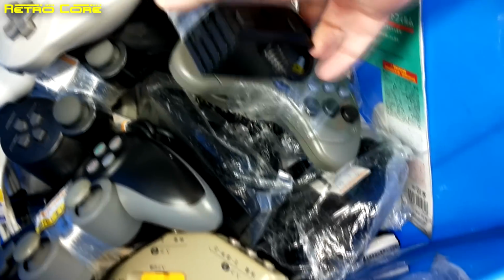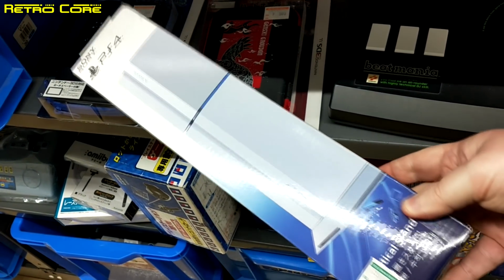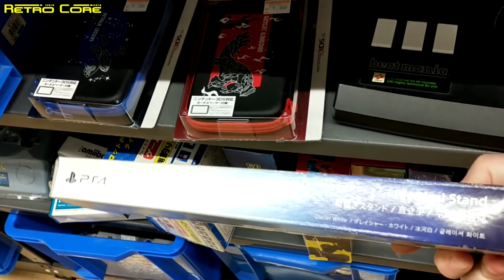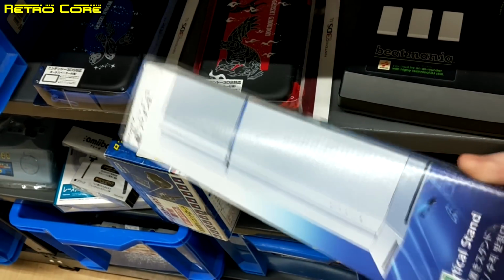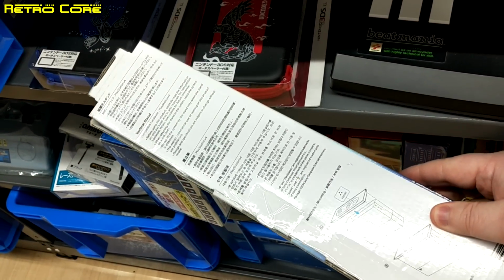And I was going to pick this up. This is a PlayStation multi-tap, but I decided not to buy it. This also caught my attention. This is a PlayStation 4 vertical stand, official Sony licensed product. Again, I was thinking about picking this up, but didn't bother.